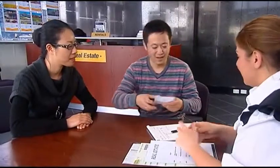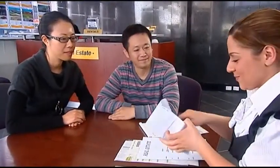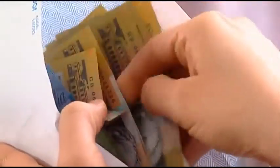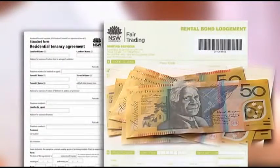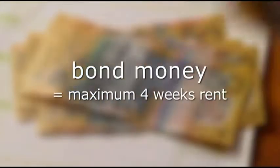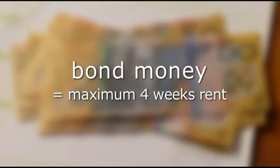A bond is money paid by the tenant to the agent or landlord and is held as security in case the tenant breaks the rental agreement. Only one bond is paid for each tenancy agreement, even if there is more than one tenant in the property. The bond money is a maximum 4 weeks rent, whether the property is furnished or unfurnished. Most agents or landlords will ask for the whole bond to be paid when the tenant signs the lease.